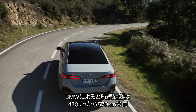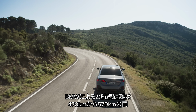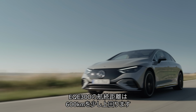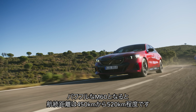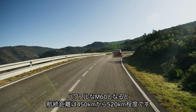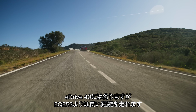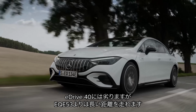BMW says it will manage between 296 and 362 miles on a full charge. The highest range Mercedes claims for an EQE 300 is just over 375 miles. However, the more powerful BMW M60 tops out at between 282 and 320 miles. That's less than an eDrive 40, but a bit further than the 280 miles Mercedes claims for the AMG EQE 53.